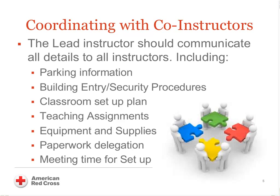Also, the lead instructor needs to think about teaching assignments when working with co-instructors. You want to make sure that this is decided ahead of time so each instructor is prepared for what segment or component is expected of them to teach. And sometimes you might want to talk to the training specialist and find out if the topic should be split up or if just one person should teach based on who you're teaching with.